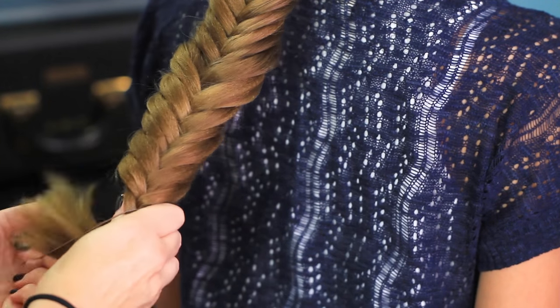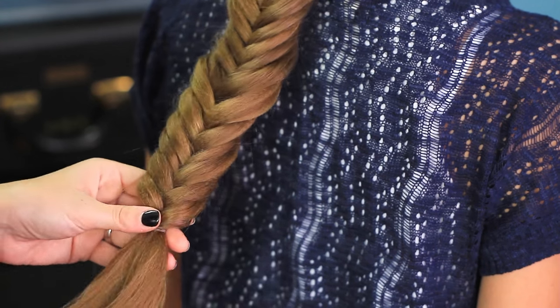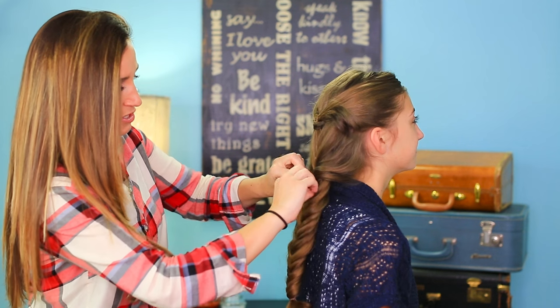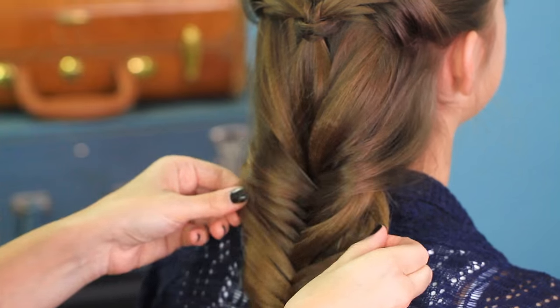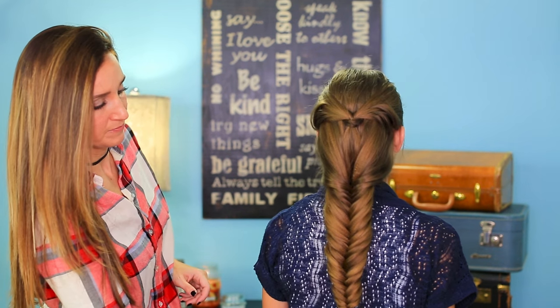And when we're done with the fishtail, we're just gonna secure it with an elastic. You can see that the micro texture I added to her hair just really puffs her hair up a bunch, makes it really thick and full and really fun and pretty. And then I'm just going to loosen it all up a bit, pancake it, and there you have the combo portion.